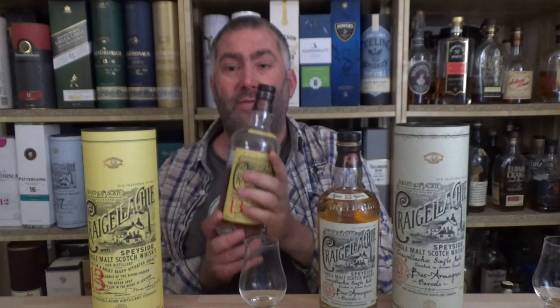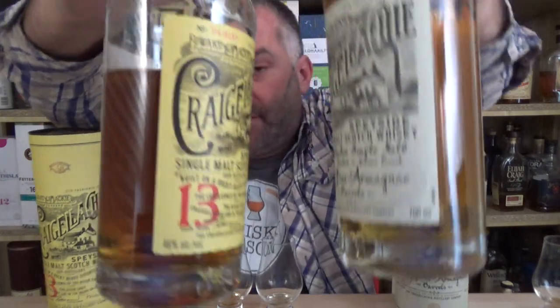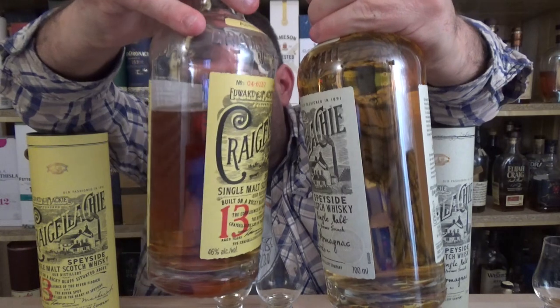There have been a lot of color variations recently for our Craigellachie 13. If you look at the colors here, let's just pour a little bit in. You will notice a massive color difference between the two, the dark 13 and the very light 13. I've had bottles of the 13 from Craigellachie that are very light, and bottles which are very dark, so it has nothing to do with that. I have no idea if they're using artificial coloring or if they're actually using more sherry casks. We don't know.